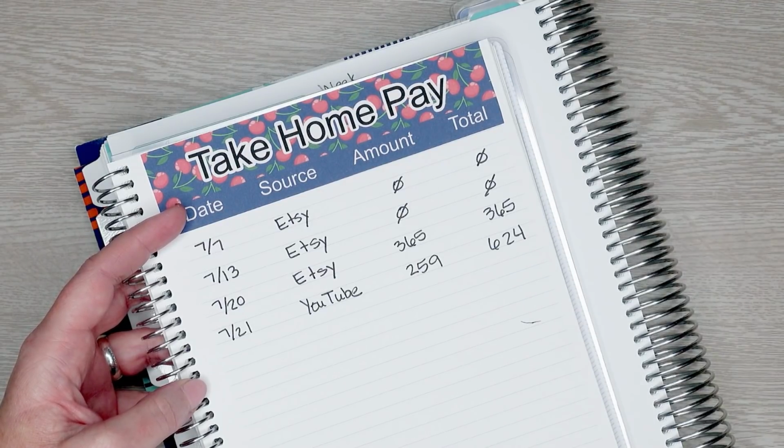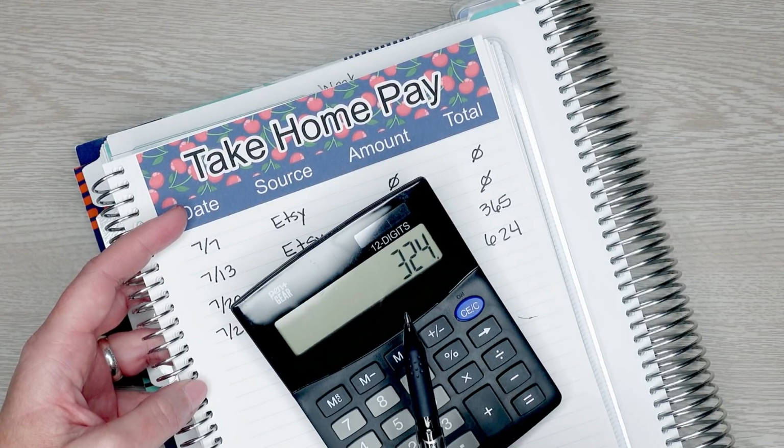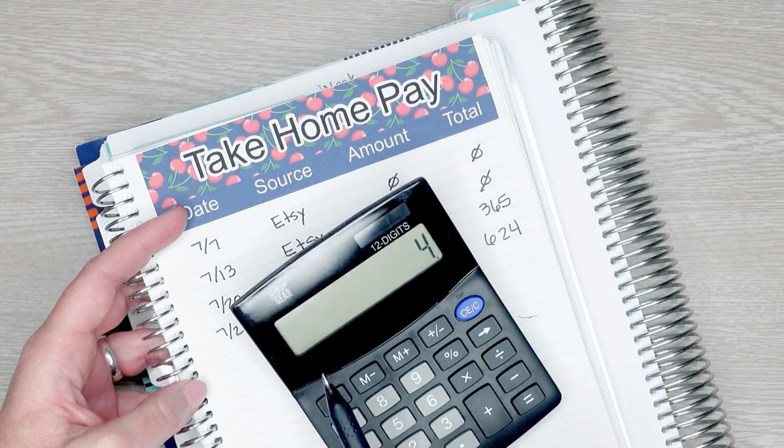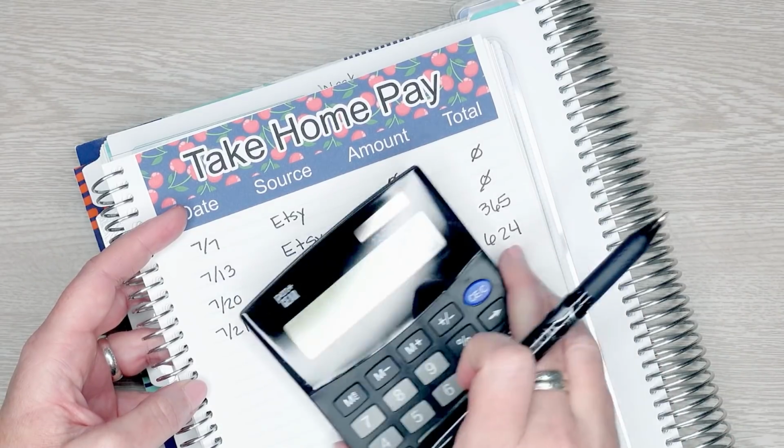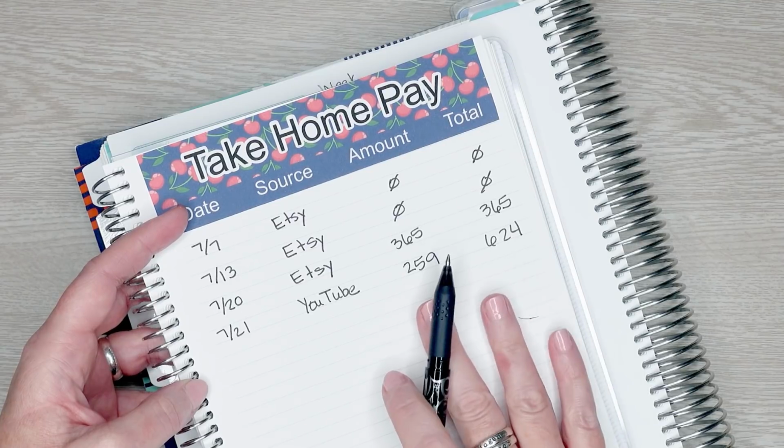Let's see how close that gets us. $259 plus 65, so $324 minus 400. So we're $76 short for our fixed expenses. So we'll have to figure that out.